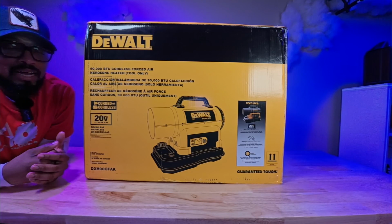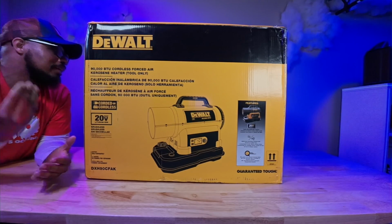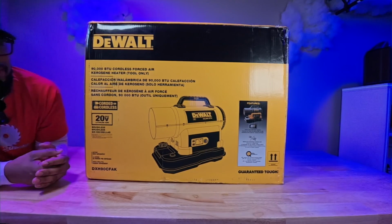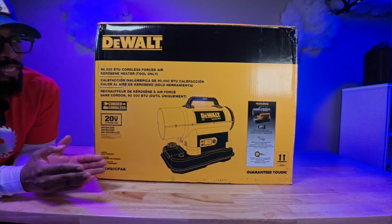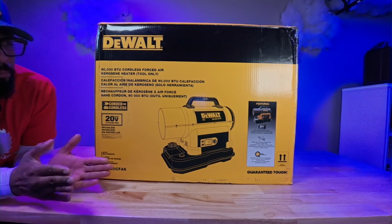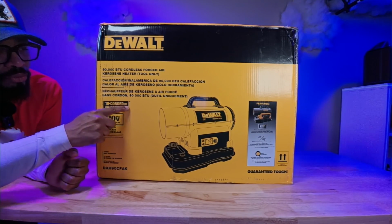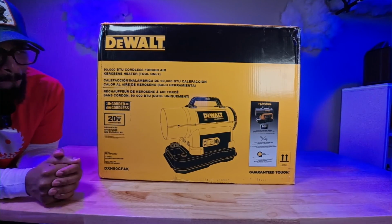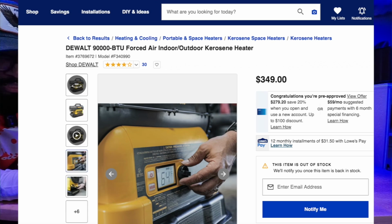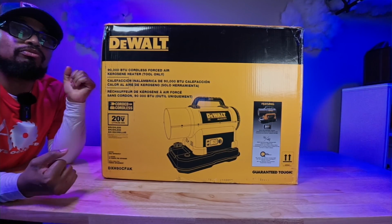Right here, we have a DEWALT heater, all right? And it's not just any heater. This is a kerosene heater, and it's not just a kerosene heater, but it's also a forced air heater. You can see it all right here. This thing also operates by battery. Yes, I said it. It operates by battery, and it operates with cord. Right here it says corded or cordless. Perfect. Now, I did want to get this last year, like I said, but guess what? This thing was selling like crazy. As y'all know, or as y'all should know, I got this from Lowe's.